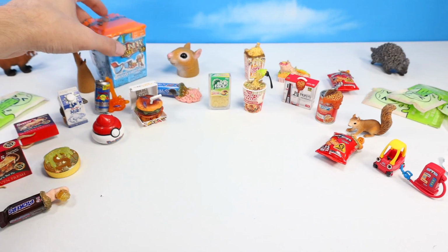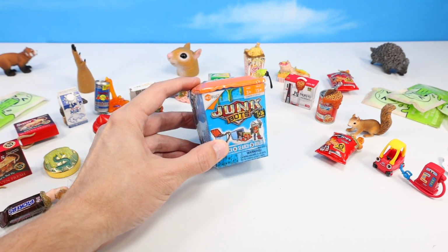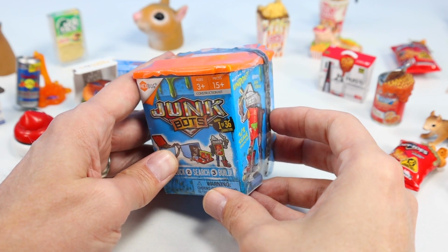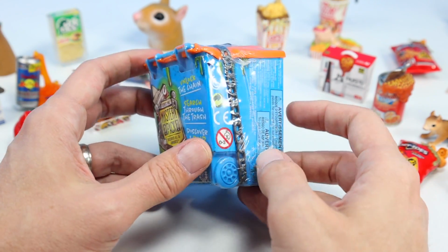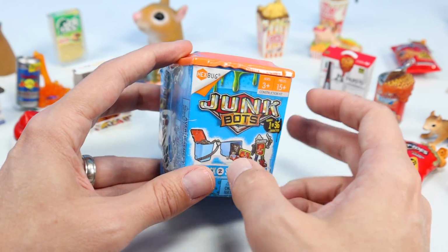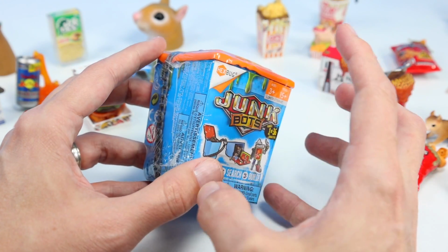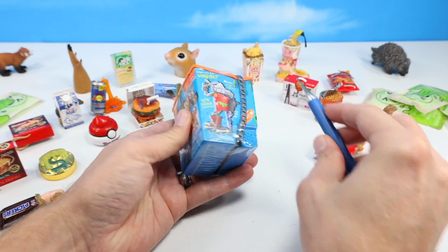And for the super fans of Junk Bots, let's check this out. Junk Bots are still around, aren't they? I think you can still find these pretty easily over at Target and definitely on Amazon. So if you are new to Junk Bots, they've been out for a while, but this line reminded me a lot of it with the fact that you have a trash can and then trash items. We'll open this up. It has that same vibe to it, and these are a lot of fun.